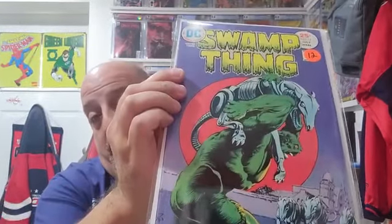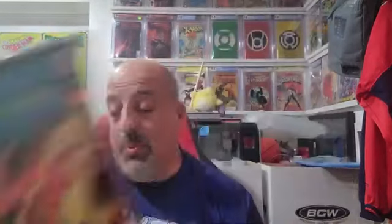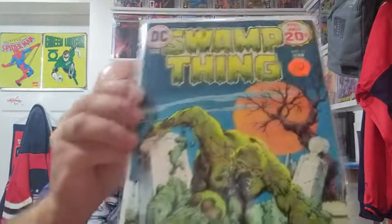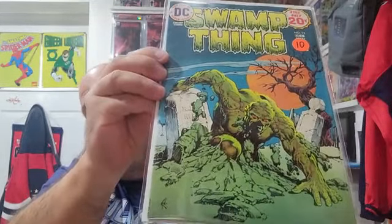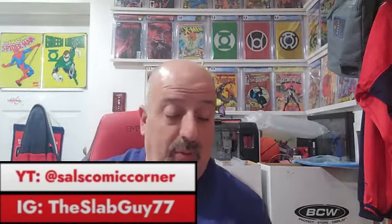We got Swamp Thing number 17. Then we got Swamp Thing number 15. That looks pretty cool. And then we got Swamp Thing number 13. I like this cover, bursting out of the ground like that. That's pretty wicked. And then I've got Swamp Thing number 8. So, step closer to completing my Swamp Thing 2024 goal.